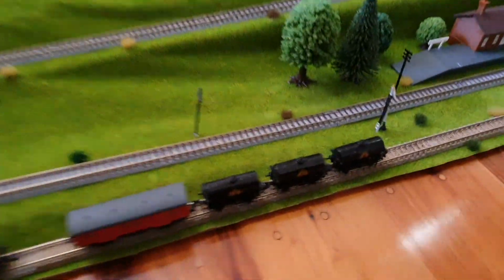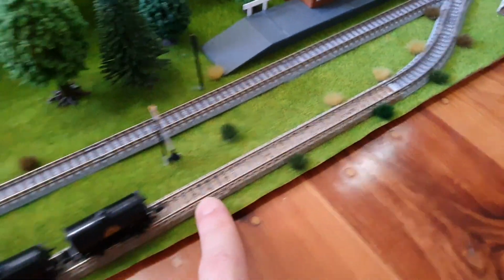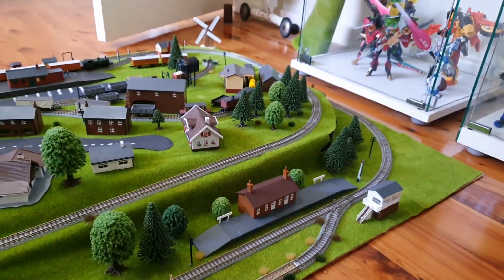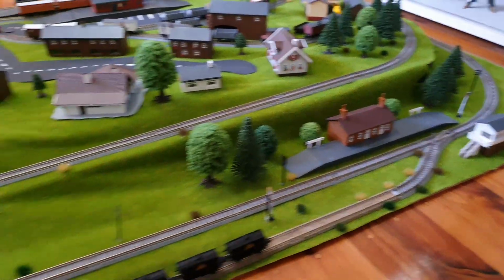I felt pretty special when I weathered this track here with a bit of paint, and you can see that I didn't quite get it right because I missed spots like there. So that's the extent of my creative and customization juices. But I did want to start with what I've done.